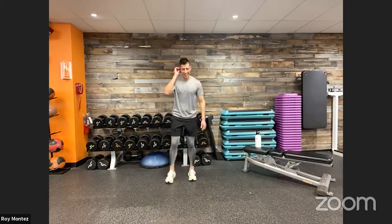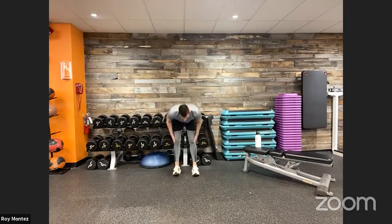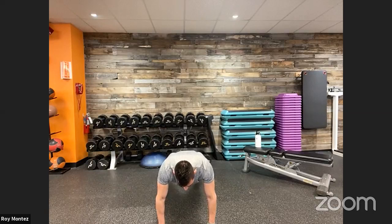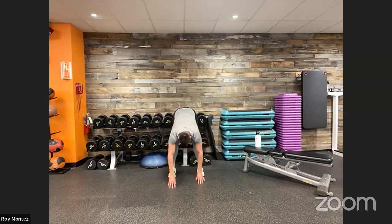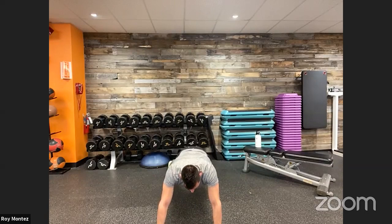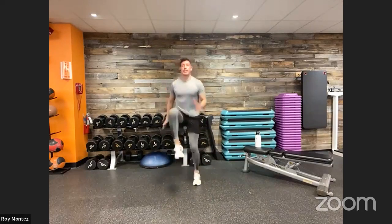Good work, team. Halfway through this first round, we are up in 3, 2, 1. Here we go, team. 10 high knees, and then 2 inchworms. So dropping back to my workout space, feet are shoulder width apart. Walking out to a high plank position, walking myself back, standing up nice and tall, reloading, back into that inchworm, 2 inchworms, and then 10 high knees.